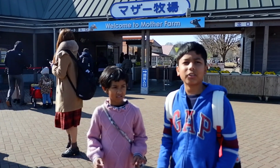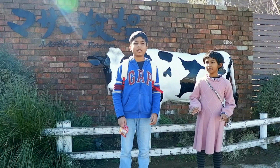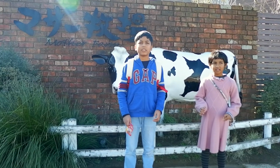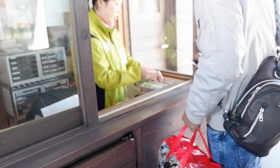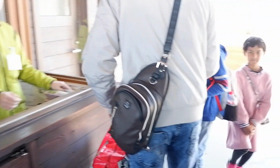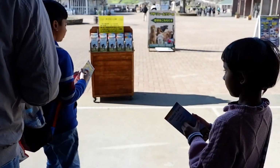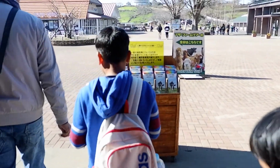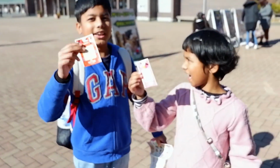Let's enjoy with us. At the entrance, you will get this guide map. It contains the map and the schedule of the day and seasons. Our ticket!